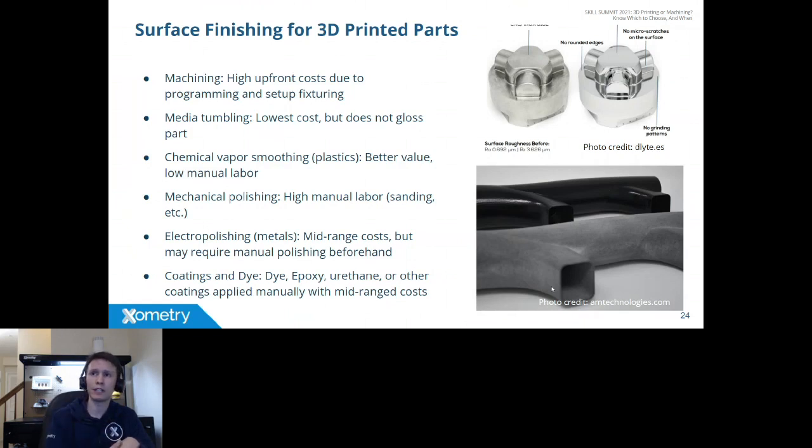Media tumbling is touch-free. It helps bring some of those surface finishes from a coarse grain down to an eggshell, but it's not a glossing option. Chemical vapor smoothing, like this image down to the lower right. So this would be a natural, and this would be the vapor smooth with a black dye at the end there. That is actually a more scalable process to take additive components, particularly for FDM, SLS, and HP Multi Jet Fusion, and give them more of an end-use cosmetic.